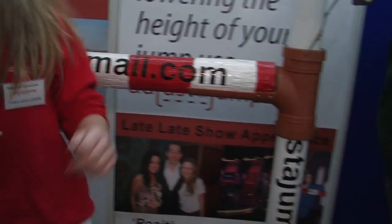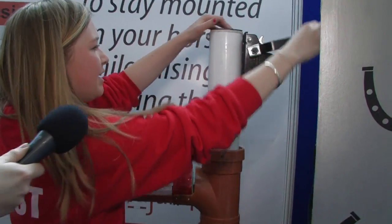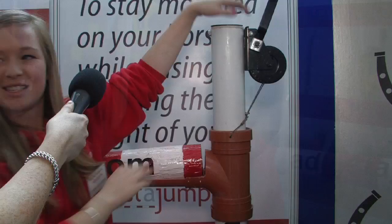And one of the most prevalent ones that kept coming up was having to dismount from your horse in order to raise or lower the height of a show jump. So this is our innovative yet simple solution, where you can literally adjust the height while you're still mounted on your horse. This is a business you'll continue on after the competition?